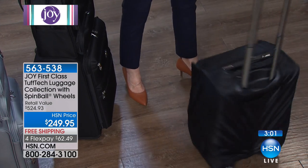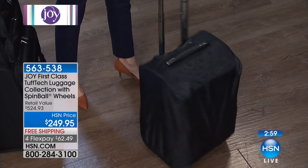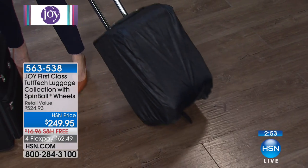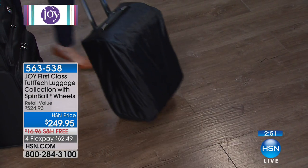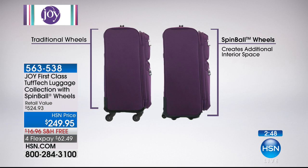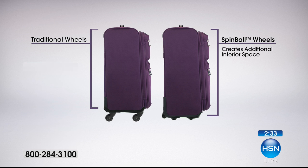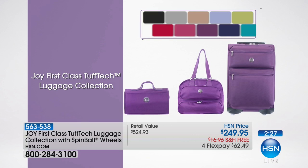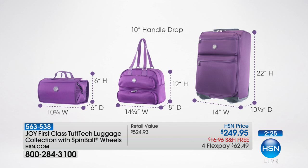And remember, everything has these brand new spinball wheels that are patented by Joy, and the spin line wheels, so they're going to go over any curve, and you're getting more surface area for you to pack. Because you see on the left, those are conventional wheels. They can break off and leave you stranded wherever you're traveling, and the mechanism for them is actually inside your suitcase, so it's taking your suitcase storage area away from you. But Joy has given us these spinball wheels that are recessed and not going to take away that space for you.